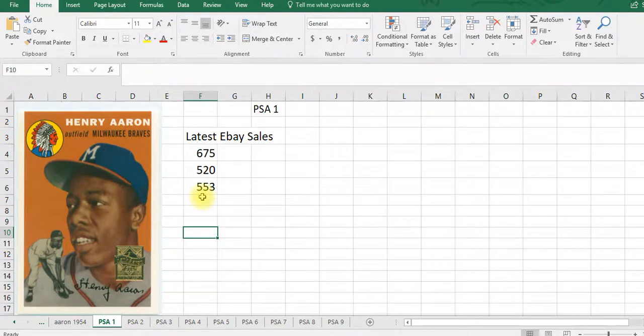Hey everyone, in this video I want to analyze the Hank Aaron rookie card. We'll look through recent sales by each grade, from the worst graded to the best, and show its trend, how it's done over the last 5 to 7 years, and look at a couple of the cards as examples. So let's get right into it.